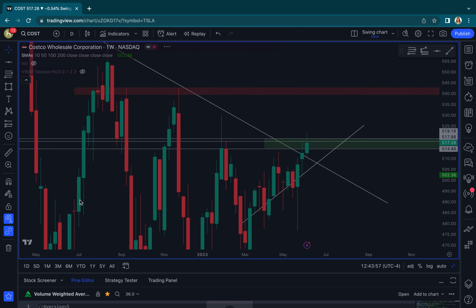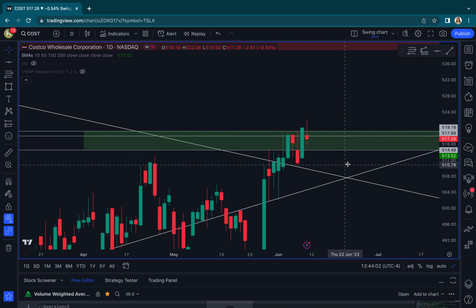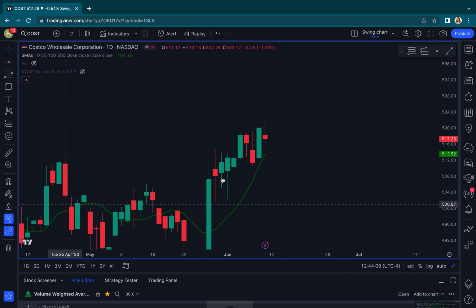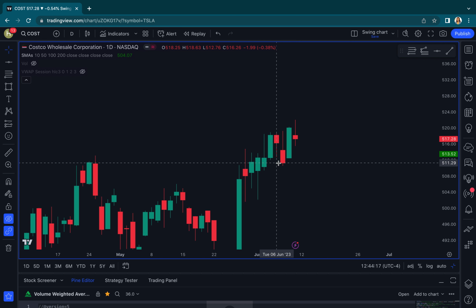So moving on to the daily, I just want to kind of refine and look at my support and resistance a little bit more closely. When I'm charting, I like to turn everything off when I'm moving to a different time frame. I like to take everything off the chart and just look at the chart. And so when I'm looking at the chart right now, this area right here at 511 is definitely support.